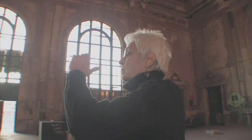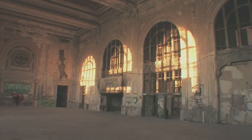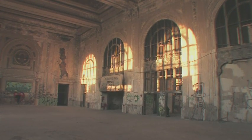I think in the next 5 or 10 minutes, we're going to have the light. That is exactly what I'm looking for. That's the beginning of the sunrise in here.